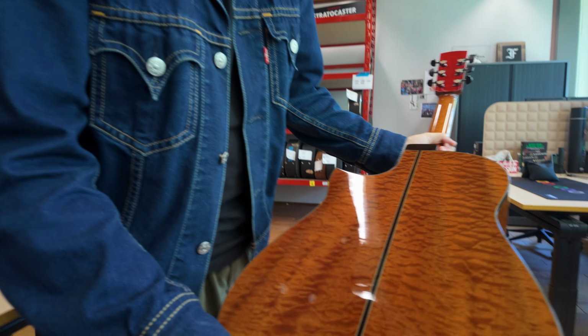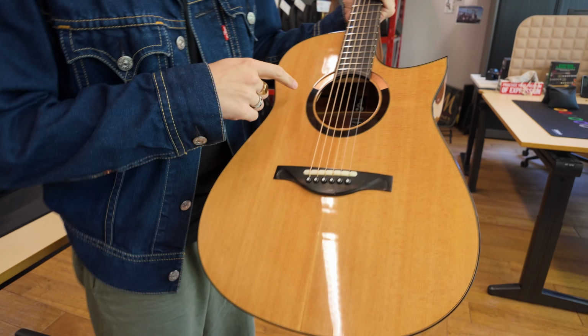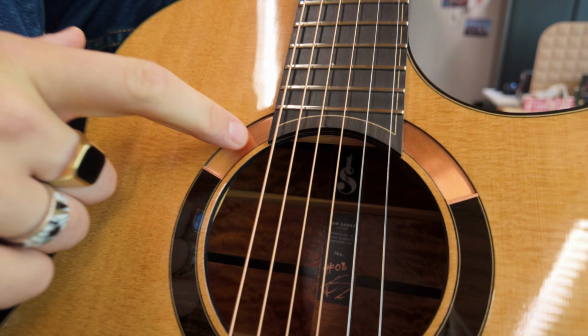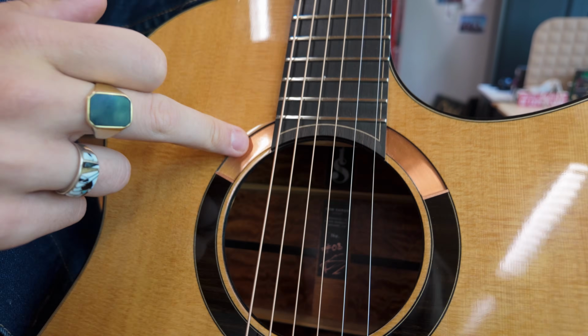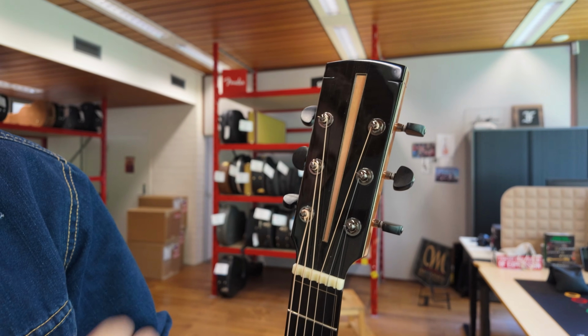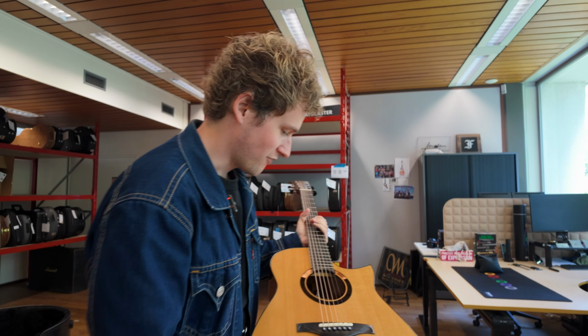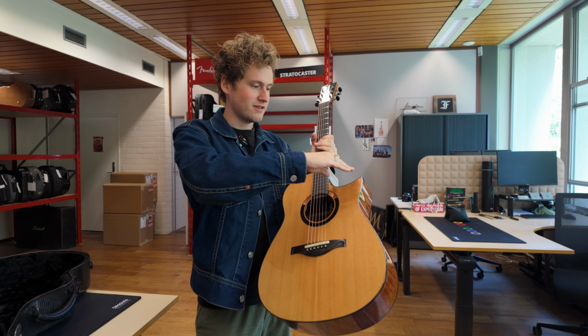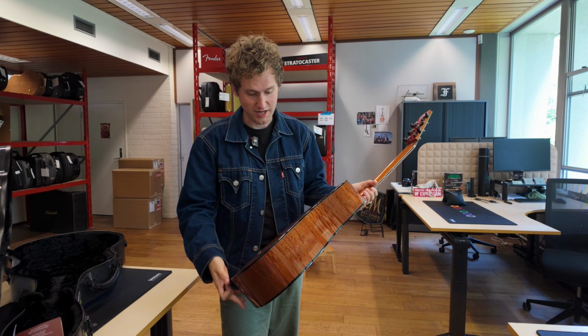Wow, look at the quilted mahogany on here. There's copper inlaid here in the rosette. Never seen it on a guitar before. Looks really cool, and you see it on the headstock as well. Adds a nice touch to the overall aesthetic. Of course, this dreadnought with the sharp cutaway is something that we see on Erwin Somogyi's designs as well.